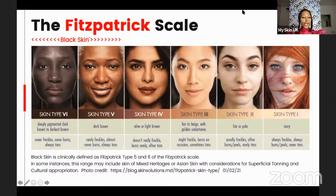I find personally, some of the information is a very good guide, although it can be rather outdated in terms of what we actually see in the treatment room. So sometimes we do see darker skin tones with freckles. Sometimes we do see skin type 1s that can actually seldom have some elements of tanning. And we're going to explore that a little bit more when we look at melanogenesis.